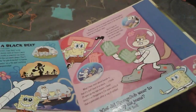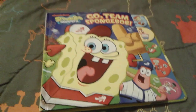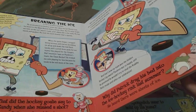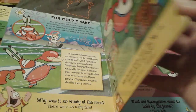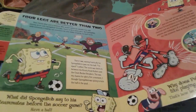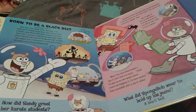Alright, and that's actually pretty much it for Go Team SpongeBob. This is a very super adorable book. I really love the fact that it basically shows you SpongeBob and his friends' greatest sport moments, like SpongeBob playing hockey, Patrick playing basketball with SpongeBob, Mr. Krabs playing discus during the Olympics, SpongeBob and Squidward playing soccer, and Sandy and SpongeBob doing karate. And yeah, that's very super cute.